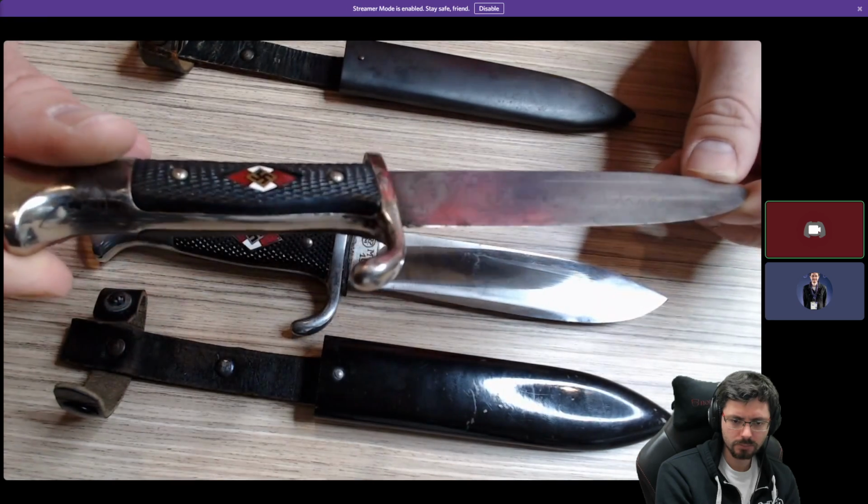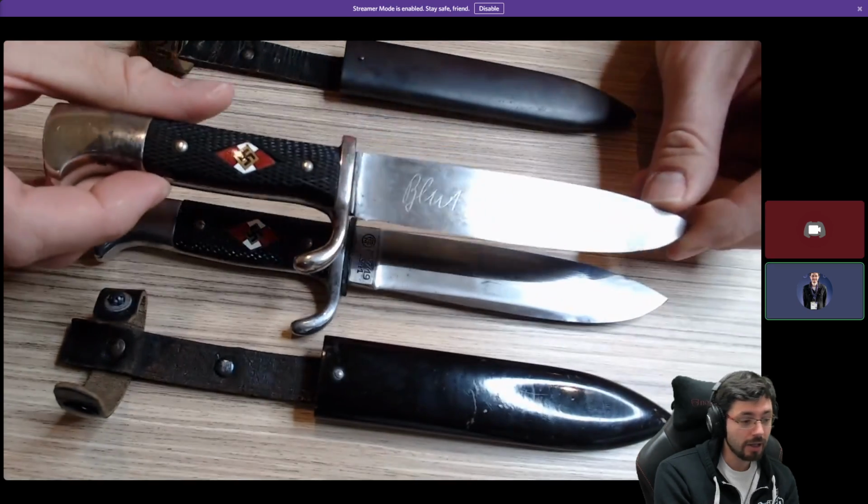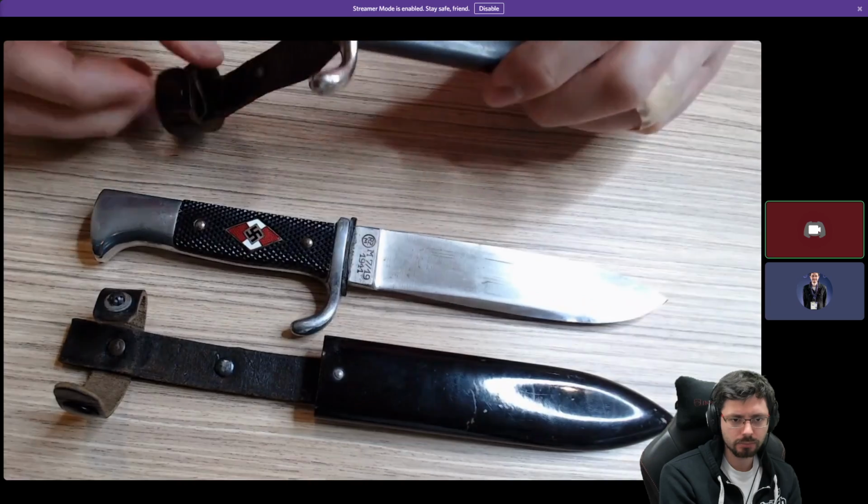Would this be the right time for me to showcase the other modern dagger that I have? Yeah, sure. Let's check out the modern dagger now. All right, so I'll chuck these on the side.